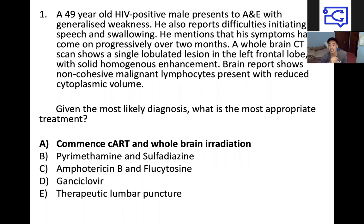Option C, the second most popular option, is the treatment for cryptococcal meningitis. It is possible, you can get a subacute kind of presentation, but they tend to have more fever, headache and fatigue as well. The CT brain is usually clear, so that's not in keeping with this patient. Ganciclovir is treatment for CMV meningitis. Therapeutic lumbar puncture is just to diagnose meningitis, really.